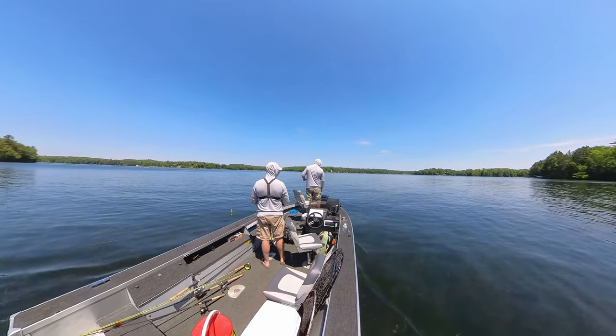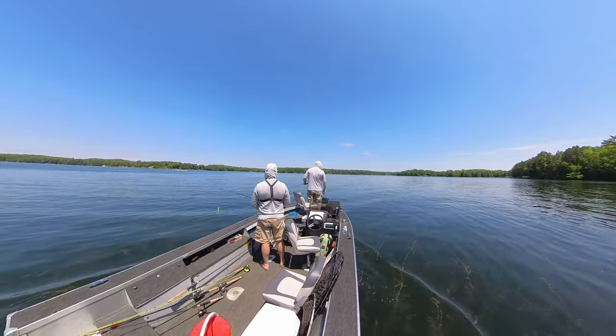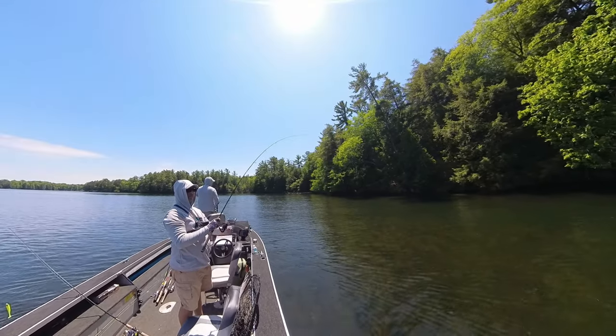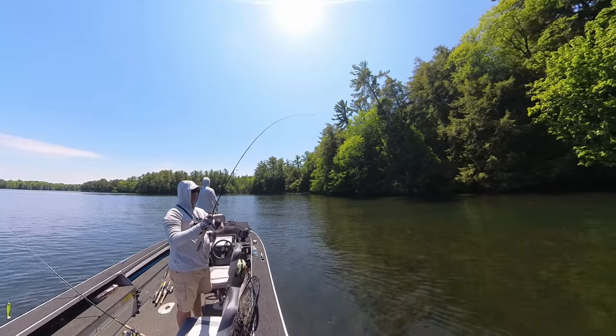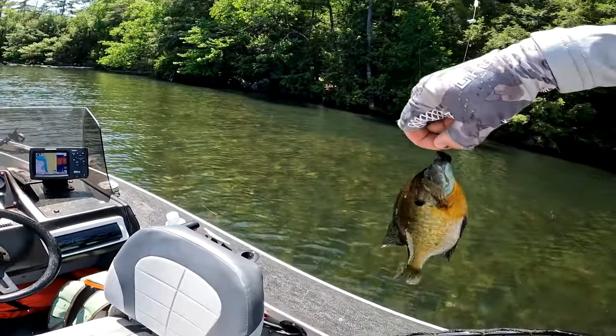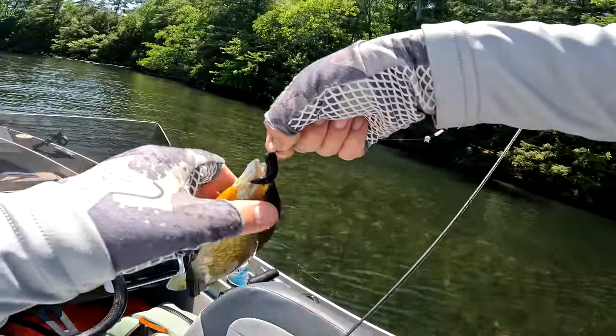Bluegills swimming around in here. Bass all over the place in here. Got him. Ooh, good one too. Big fatty. Big fatty. Yeah.